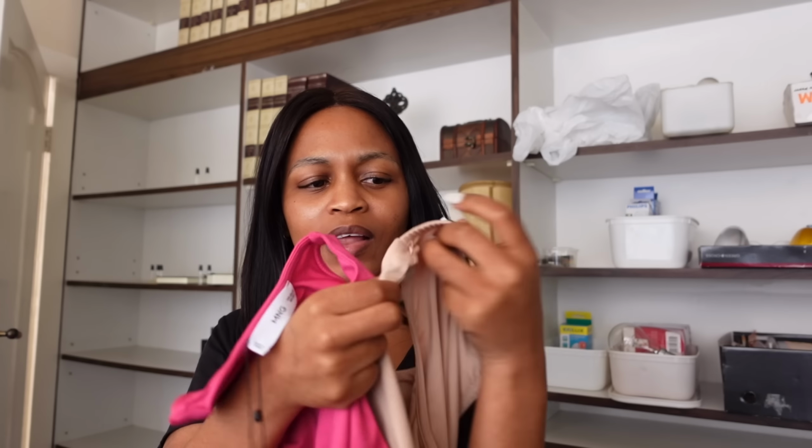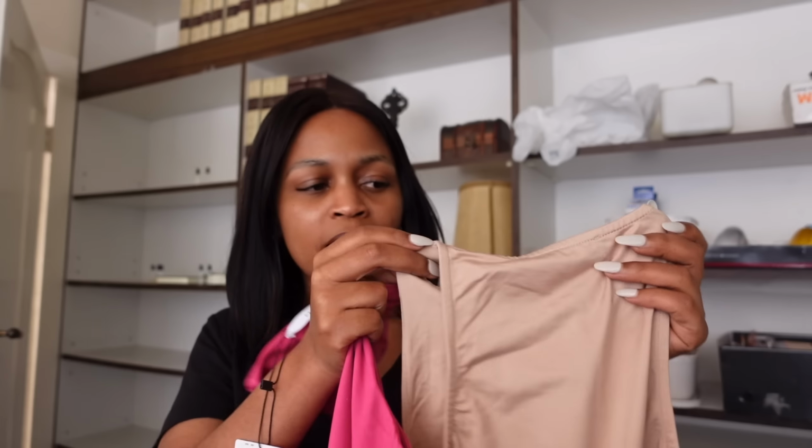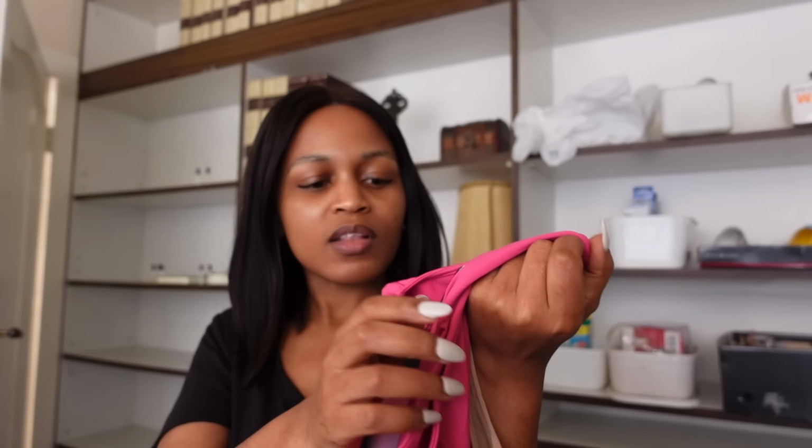I've always wanted these. I know a lot of people buy them from Zara, and I just never find them. Every time I go to Zara, I never find these bodysuits. And when I posted these on my stories, a lot of people told me to just buy them from Zara, but I just never find them. So I don't know why. But yeah, I got these two bodysuits.